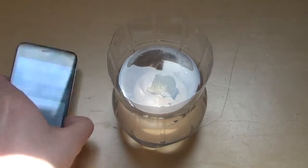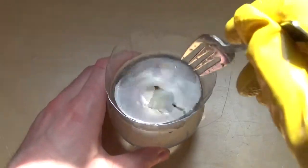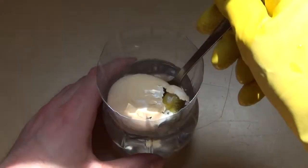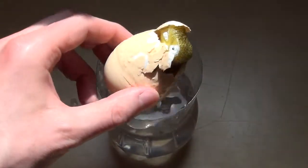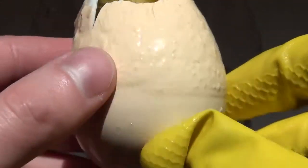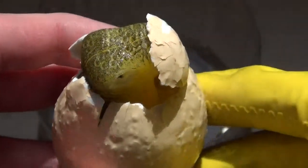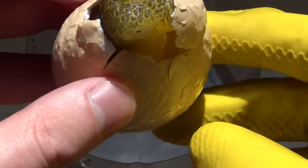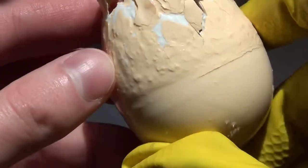So 46 hours are over, and as you can see, the dino, yeah, the head is outside the egg. Let's have a look. Can I remove the eggshell? We can see the mouth. It maybe frees itself completely. I just hope so, and putting it back into the water.